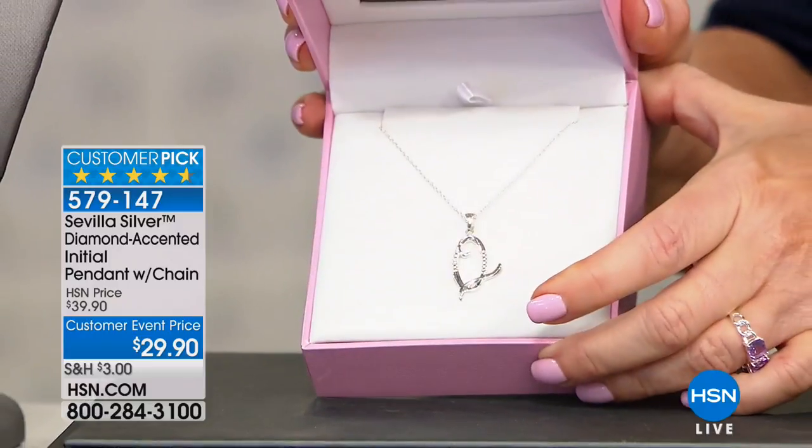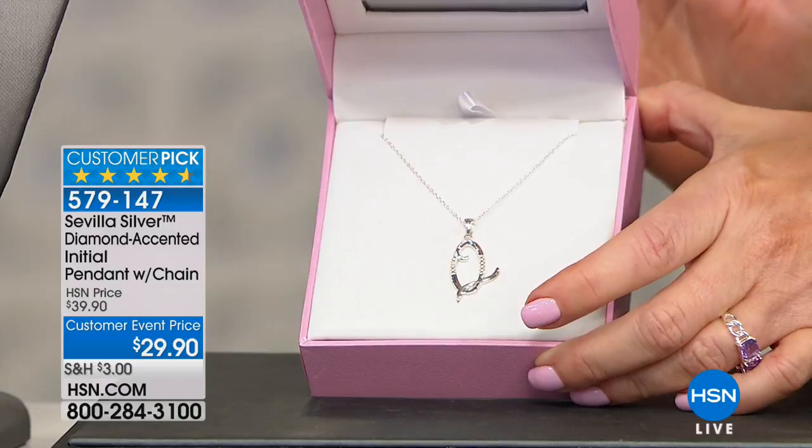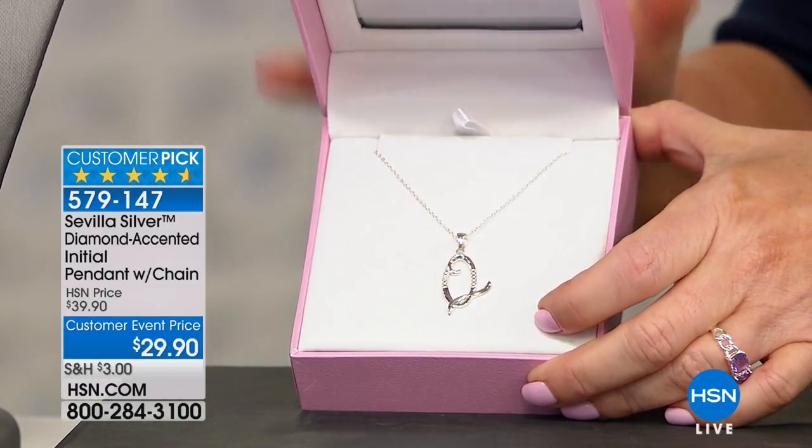Pretty pink jewelry box that this comes in. This is a big customer pick, even when it was $39.90, but today at $29.90, you betcha. And my producer just told me we have most of the initials remaining. So if you want to hop ahead and get yours before we present it, chances are you will get your initial. So that's going to be coming up.